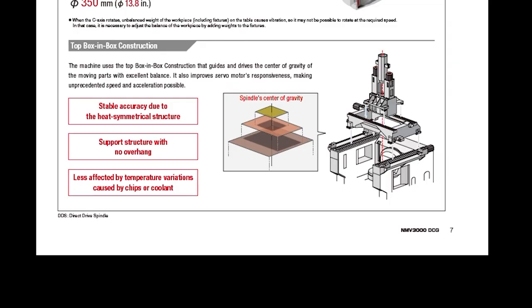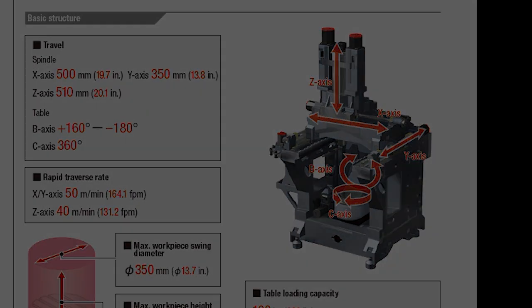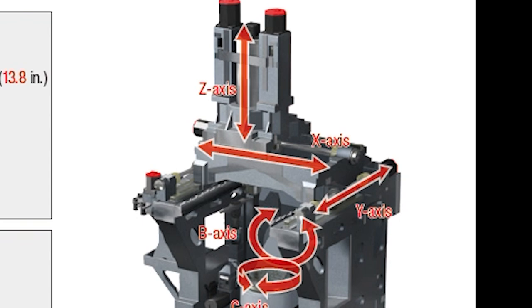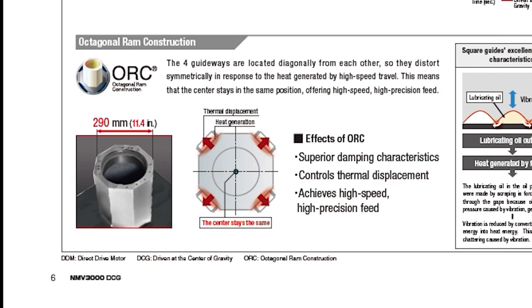All of the axes on this machine are at the top of the machine. So you've got X, Y, Z at the top, and then you've got your B and your C axis in the table. The axes at the top of the machine are also DCG driven. We'll go into the aspects of that later, I hope. The spindle is held within that bridge system on an octagonal ram, which is particularly rigid, and hopefully we'll touch on that a little bit later.